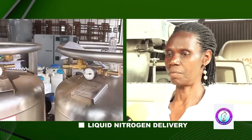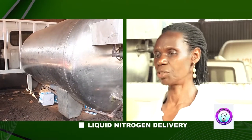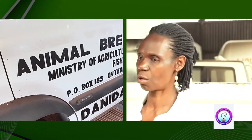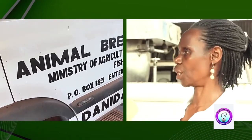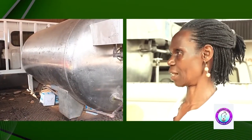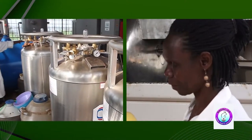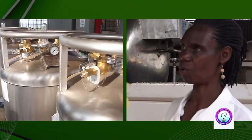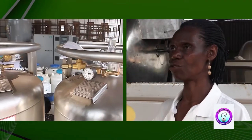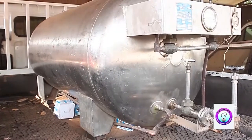We take nitrogen, for example, to people in Kisoro, Kabale, Rukungiri, Ntungamo, Kiruhura. We take to Fort Portal, Kyenjojo, Kagadi, Mubende. Though sometimes Mityana and Masaka, they can come, but also when we have a delivery, we take it there. We are targeting the farmer. The reason why we deliver to these people is that we don't want the cost of AI to be so expensive. We want to reduce the cost of AI so that even a poor farmer can afford it.